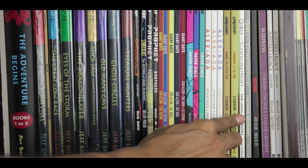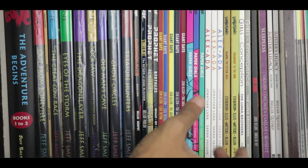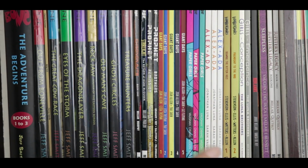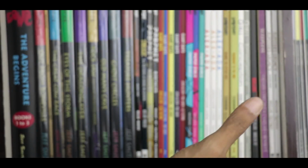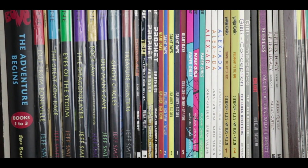Moving along, we have 2 volumes of Girls, which again was one of those surprising things. This is what Image does. They put out comics that I'm not sure that I'm going to like, and then when I read them, I do like them, and they're not necessarily the more famous ones or the ones that are more out there and the ones that are more bizarre and the ones that are more violent, although I have enjoyed some of those.